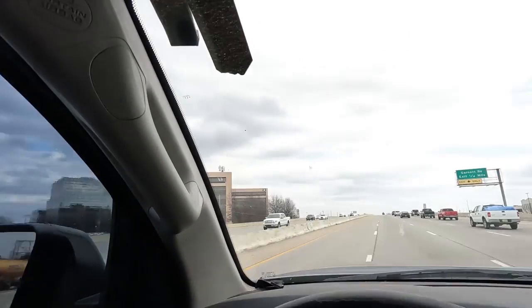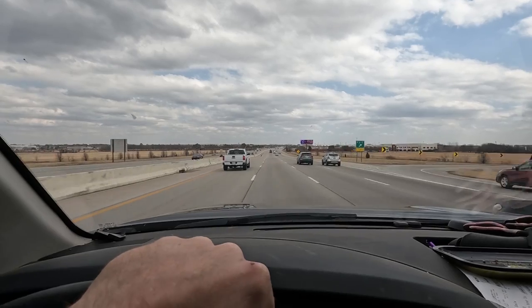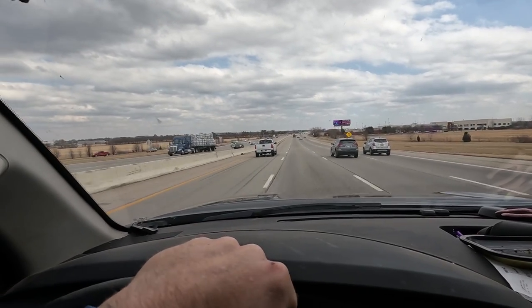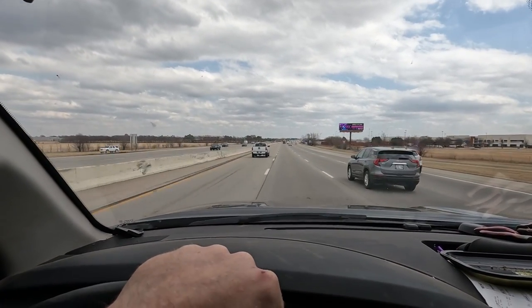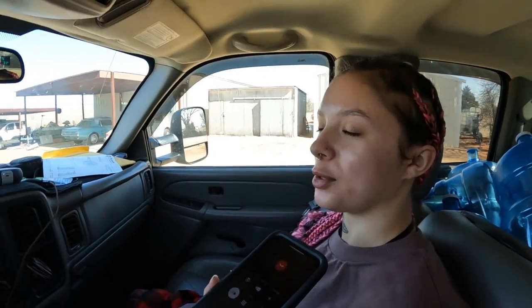Anyways, guys, we're almost to trailer number dos. Man, this Tundra drives so smooth. Pawpaw did a hell of a job on this truck. So say hi to YouTube.